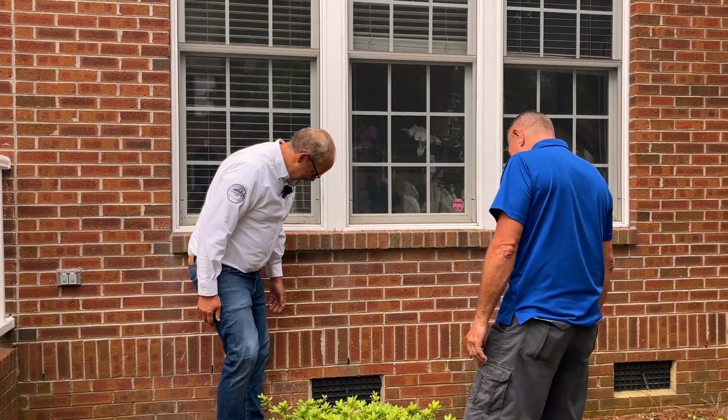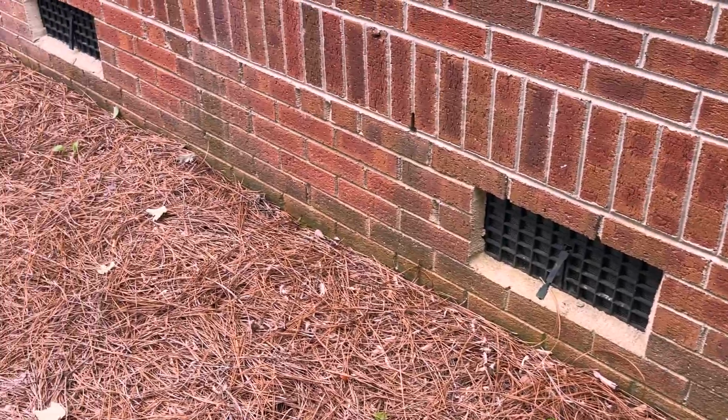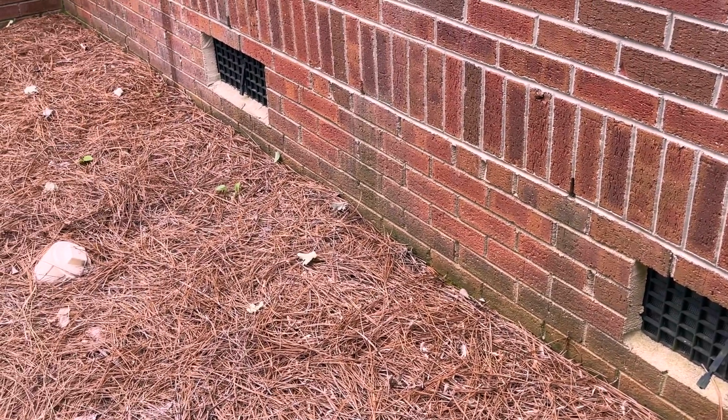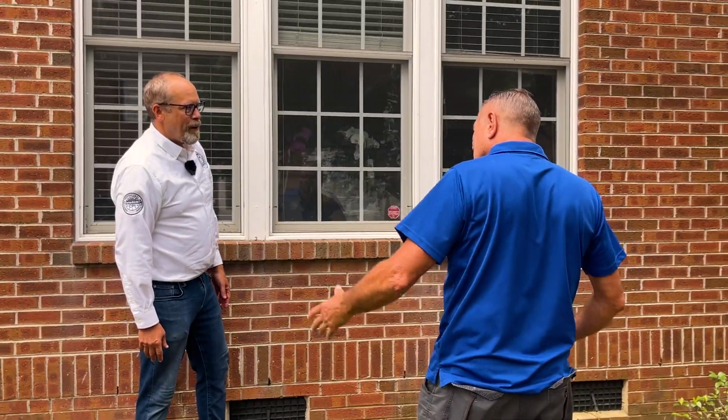And these are the vents for the crawl space. Those are the crawl space vents. Similar to the weep holes, you want to keep them open. Keep the air circulating so nothing gets stagnant, moisture and all that stuff, so it breathes.